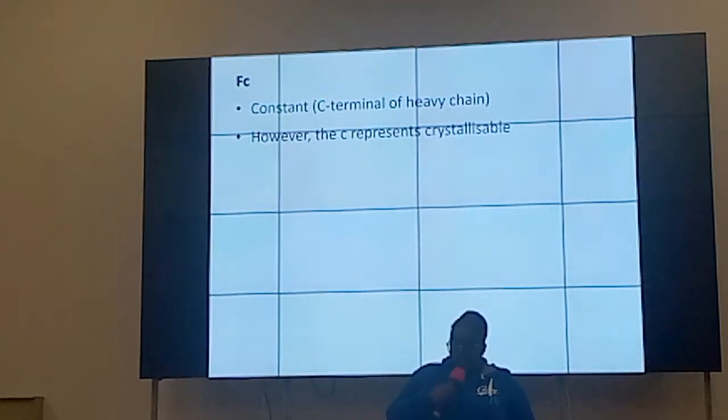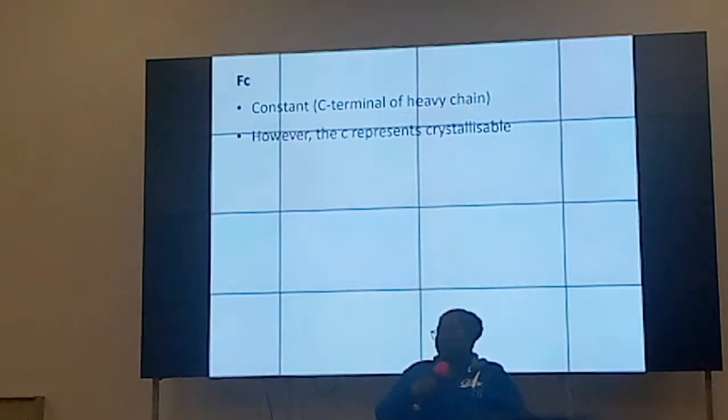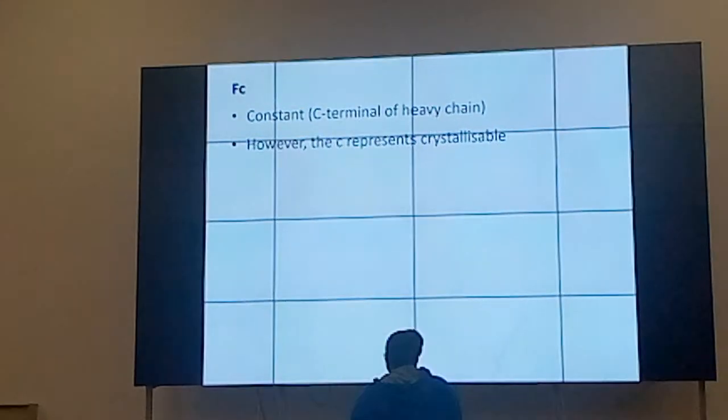Remember, one of the functions we're going to learn about the antibodies, I think I'll explain it later. Just hold on, so you don't go ahead of the lecture.